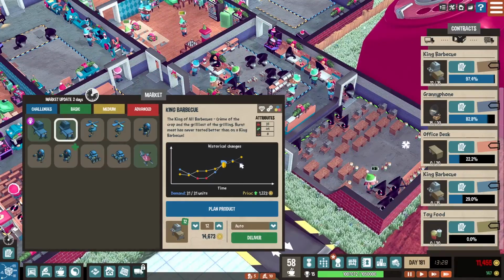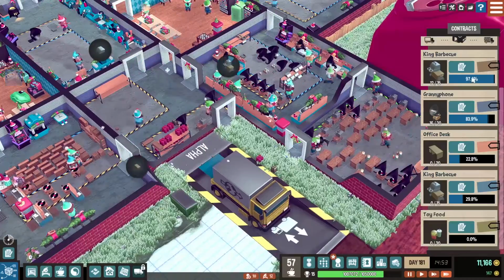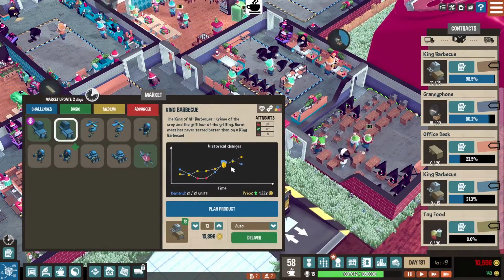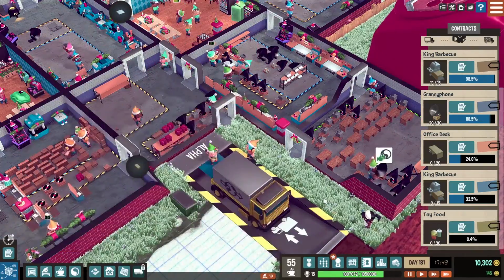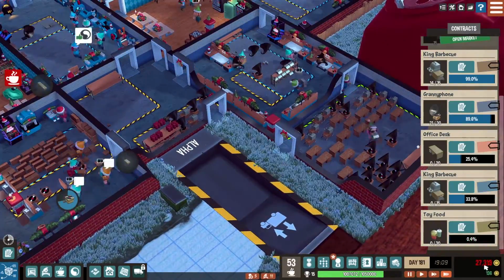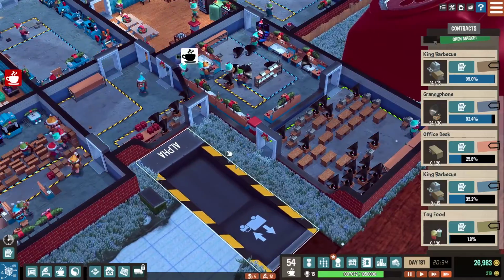Now, we've also got King Barbecues going, 15 right here, and we're going to be able to deliver those soon. As you can see right here, demand is actually still pretty darn good for a while. Price is still going up for a while, so I kind of feel like we probably want to start planning some more in a second here. 27k now as we sell all that toy food, which is awesome news for us.